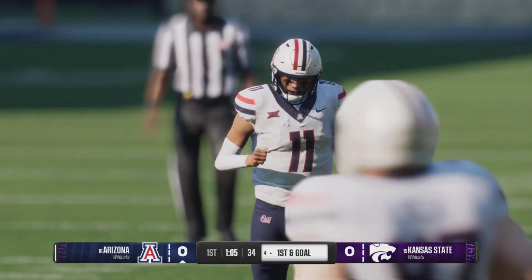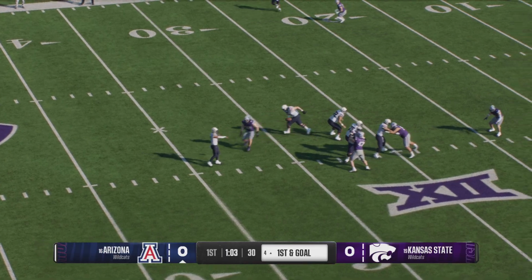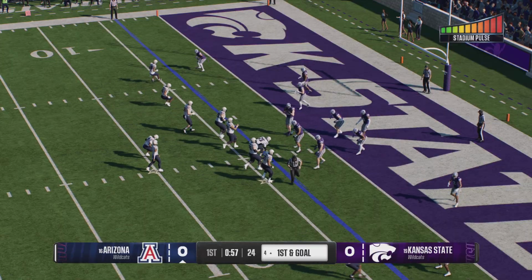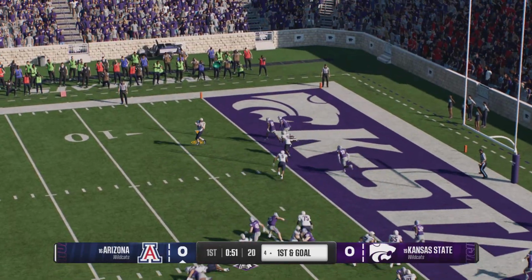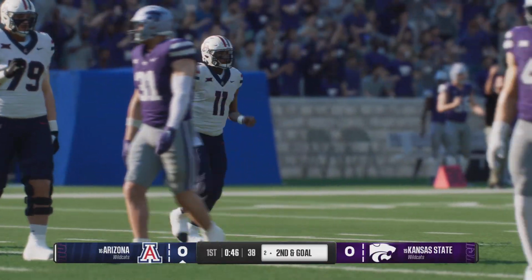Great job by the quarterback, thrown against zone coverage. You cannot telegraph where you're throwing the football. You cannot eyeball wide receivers. So great job by the quarterback using his eyes, not staring down his guy, and then throwing him open. And the Wildcats trying to get a touchdown on first and goal. He's got the tight end. He's all the way down to the 2-yard line.